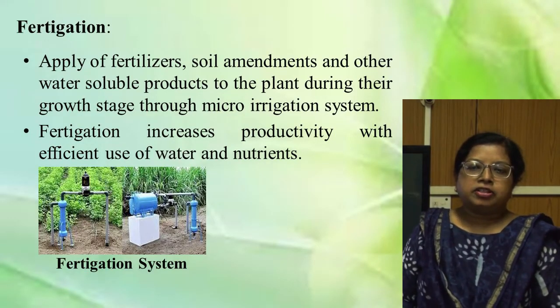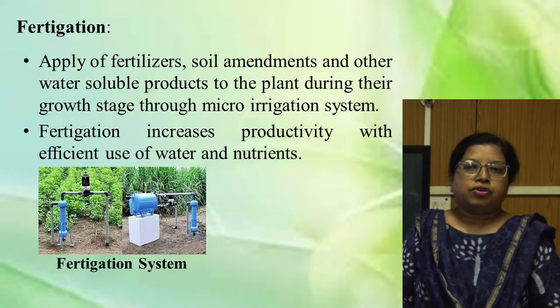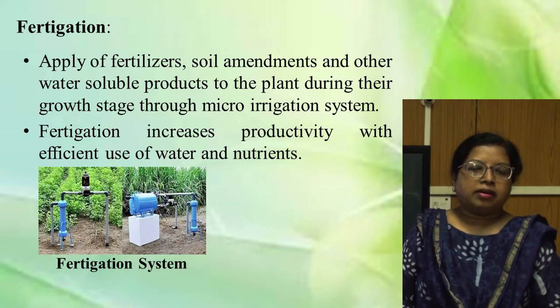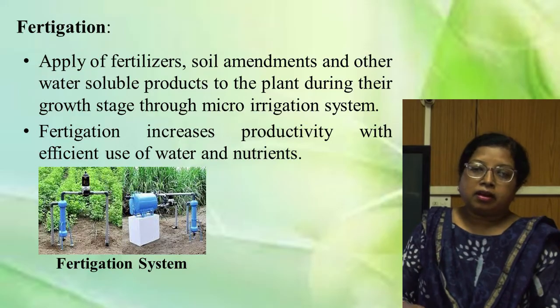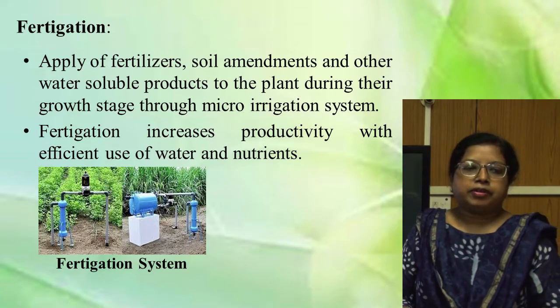Another system is fertigation, which is mainly applied in commercial horticulture or agriculture, mainly in vegetables, orchards and ornamental crops, and those crops which have very high value. Fertigation is a system in which fertilizer and water are applied simultaneously to the plant within the root zone. Fertilizer, soil amendments and other water-soluble products are applied to the plant during its growth stage through the micro irrigation system.